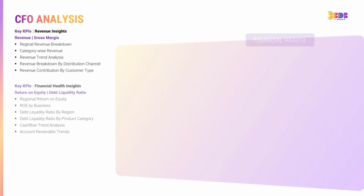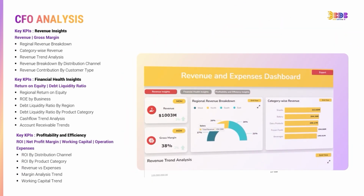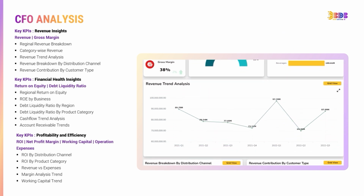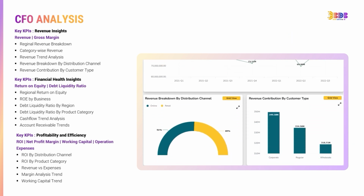This dashboard emphasizes financial health and risk management. Key KPIs include return on equity, operating margin, debt-to-equity ratio, and cash flow trends. This financial view enables CFOs to optimize cost structures by identifying inefficiencies, mitigate financial risks, especially in industries with high inventory turnover and supply chain complexity, and improve pricing strategies by analyzing costs and margins in real time. The ability to forecast financial scenarios and optimize resource allocation becomes crucial in navigating market uncertainties and maintaining fiscal resilience.